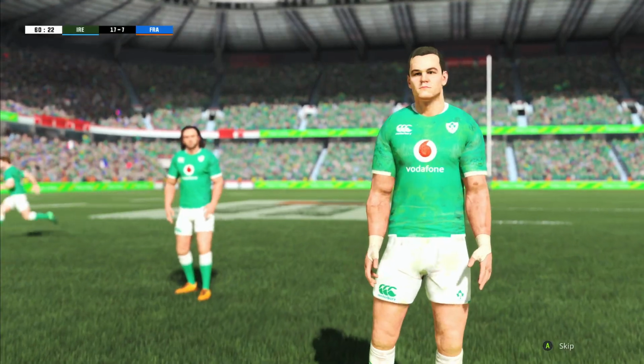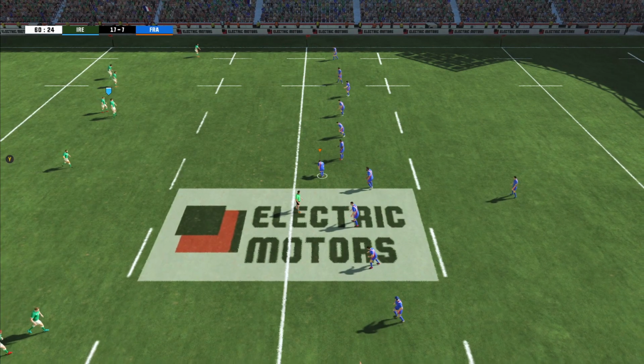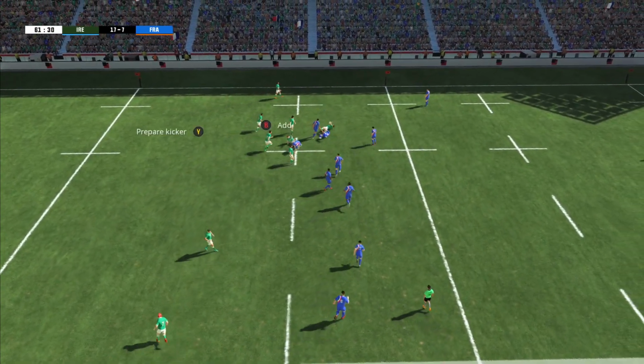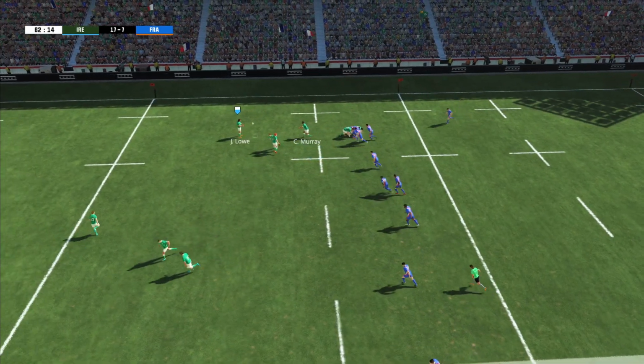Takes them back out to a 10-point lead. Big ask on this French team now to come back. They need the 2 scores to get back into it, and it's another poor kickoff, but Ireland have collected it. They will avoid any sort of infringement from that kickoff, even though it was not the best.